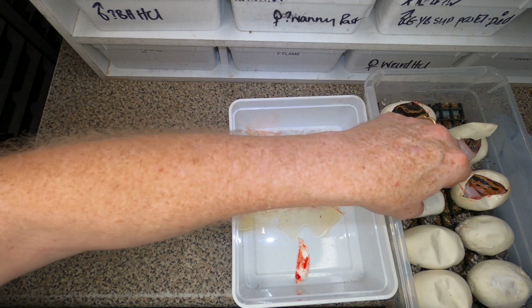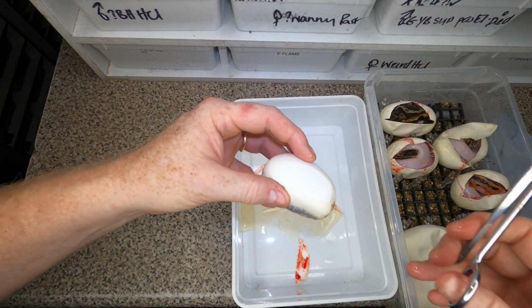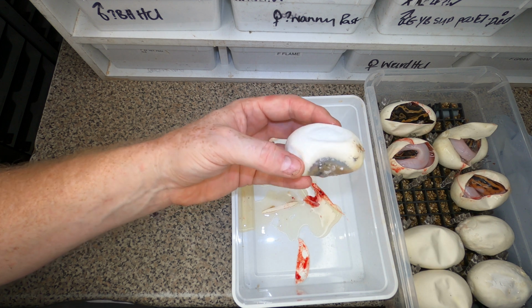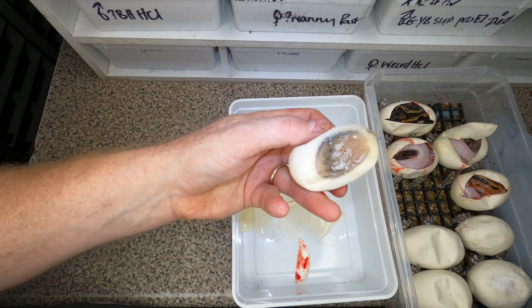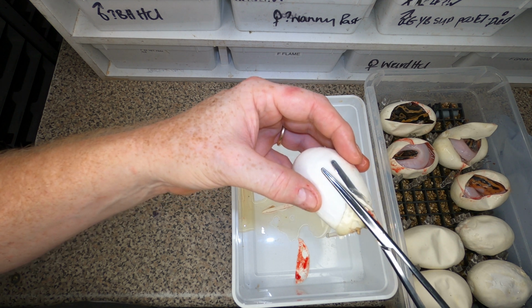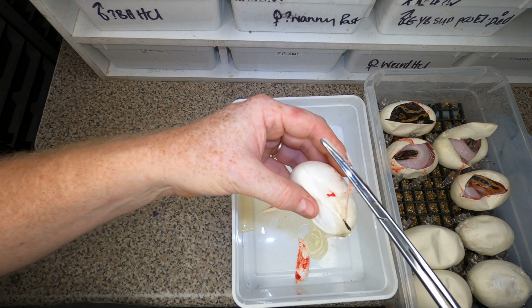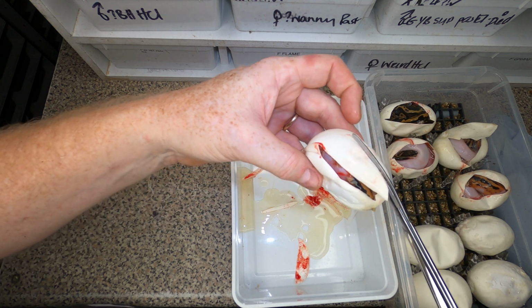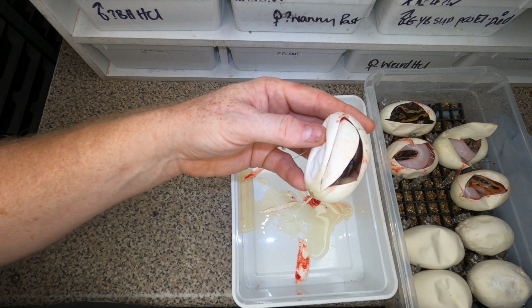So egg number 5. This one's got a window underneath. I'm sure Austin would like that one. This one's quite turgid still, so this one might not be as far along as the rest. You do get different developments within a clutch depending on where they are in the incubator. And that is another pied.